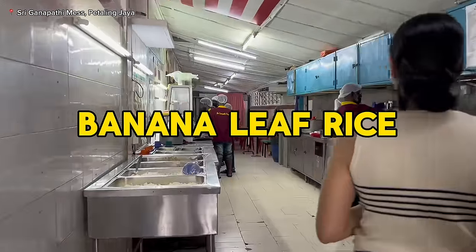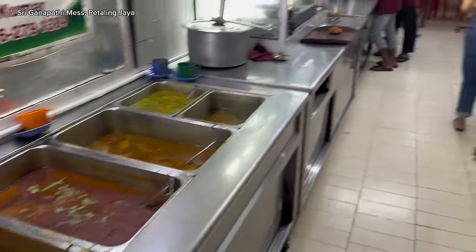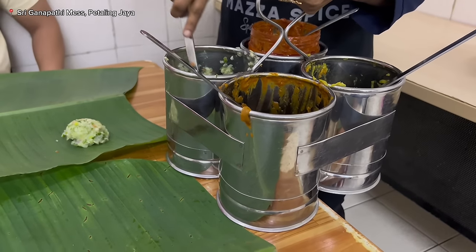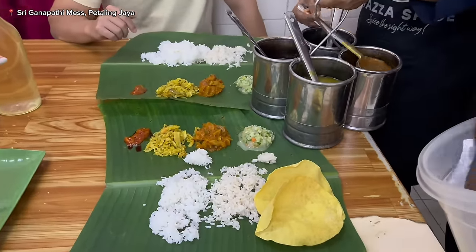I went to a fancier one last time, so this time I went to more of a local vibe banana leaf rice store. It is located in a converted bungalow in PJ Old Town. So you might be wondering, what is banana leaf rice? It is a classic Malaysian dish where rice is served on a banana leaf with curries, spicy condiments, and papadoms.